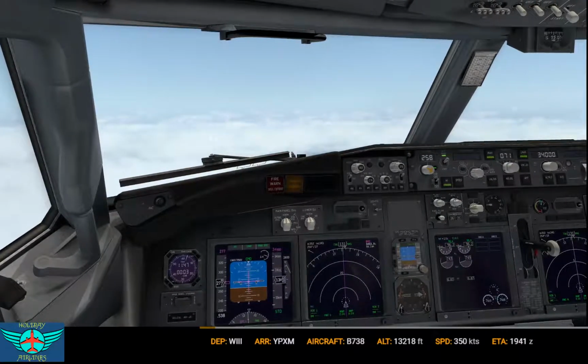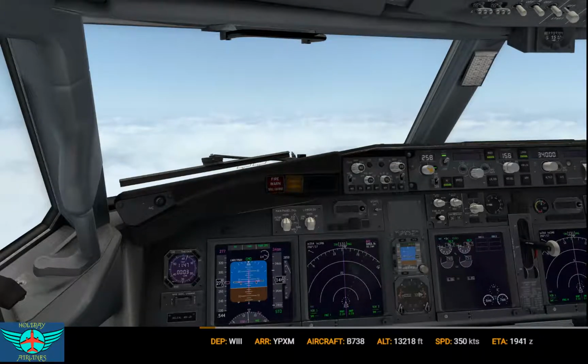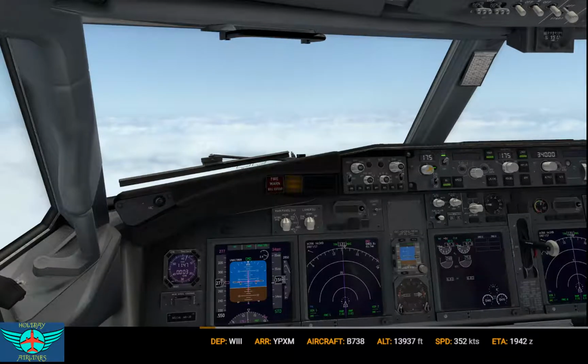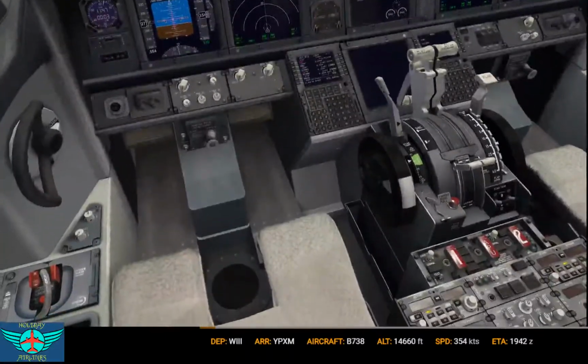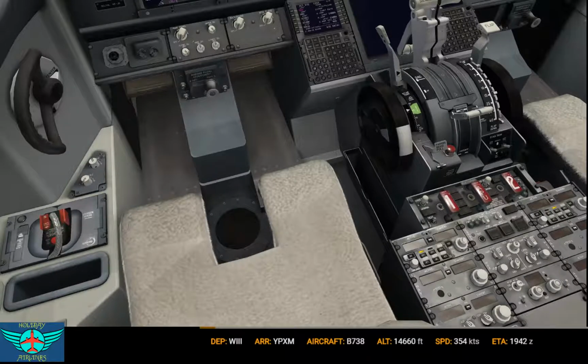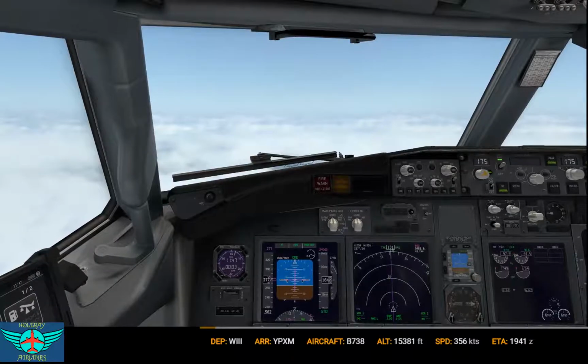The final approach course for runway 18 at Christmas Island is 175. We'll go ahead and set that. It's not a very long flight. We do have an ATIS there at 126.25. So we'll go ahead and set that ATIS in preparation for our arrival into Christmas Island.